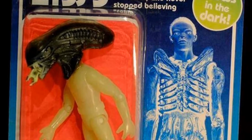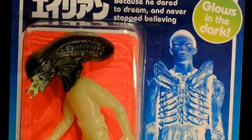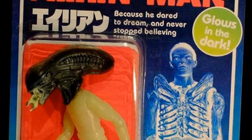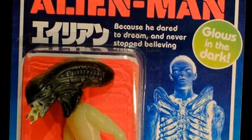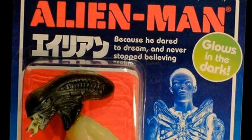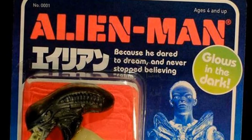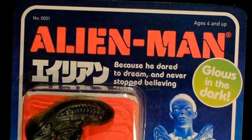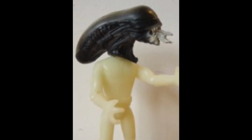But it's doubly strange because it's literally the opposite of what we see in the figure that we're getting in the packaging. Here we have a human body with an alien head. And then, to create more confusion, there's this very strange tagline: because he dared to dream and never stopped believing. What the hell does that mean? You might notice as well in the top right hand corner, this says it's for ages 4 and up. It's the perfect gift if you never want your kids to sleep at night ever again. And then finally, there's this boast that it glows in the dark. Why? That just makes it even creepier. Now it's radioactive as well.